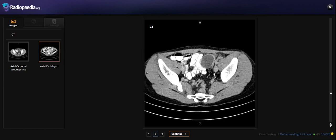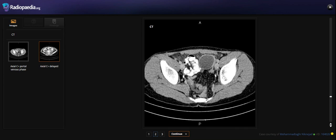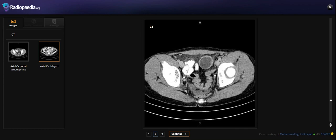So we start to see a cystic structure without extension into the left iliac fossa, with a small effusion in the pelvis.